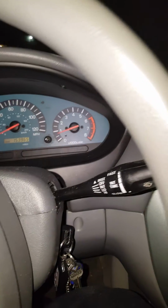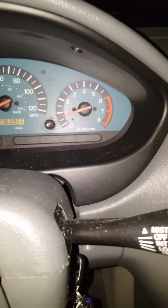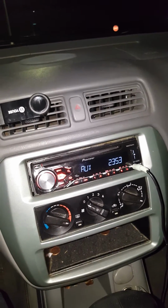Alright, so I've been having some issue with my car idling, and pretty much it seems to idle real low. Right now it's probably at about 650. So I've got everything electrical off other than the sound system, but it's just the head unit.